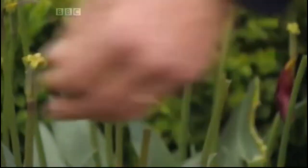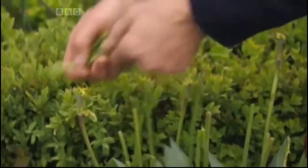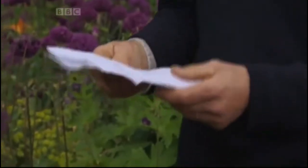Just snapping off the seed heads of these tulips. And I've never known tulips so late, but they are going over and they do need attending to. And I know that for a lot of people, that is a little bit of an issue. In fact, I've had a couple of letters, of which this is a good representative. It's from Nick Shim. What does Monty do with his tulips after flowering? I'm about to tell you, Nick.